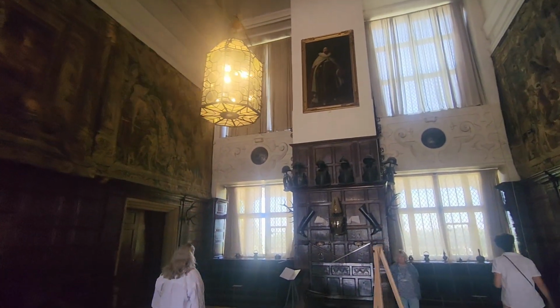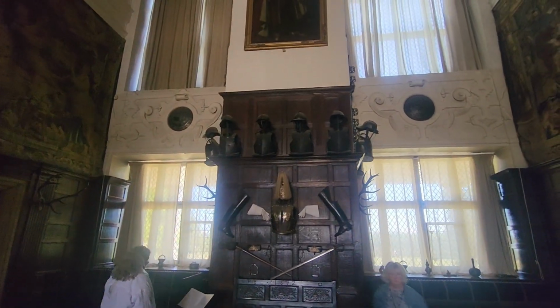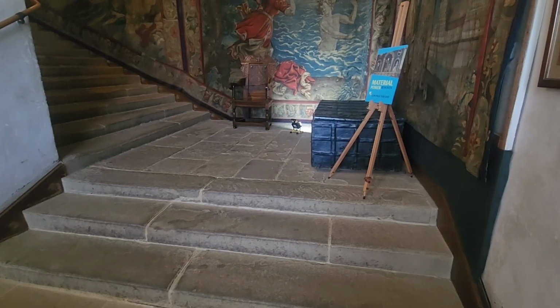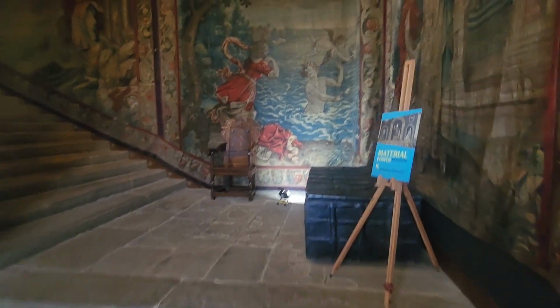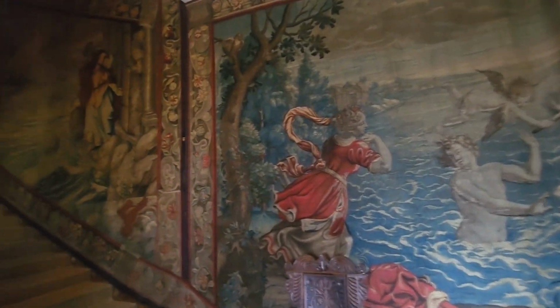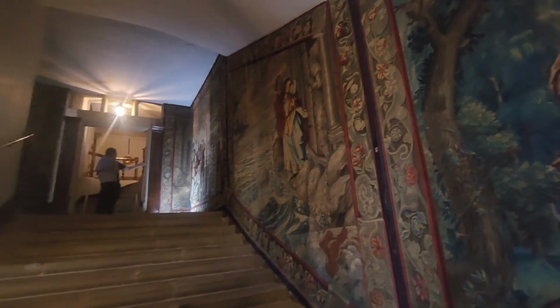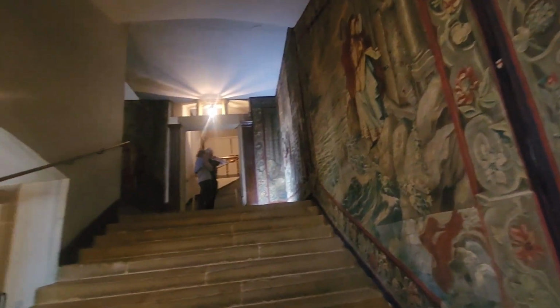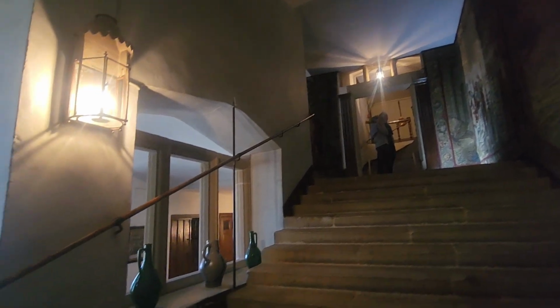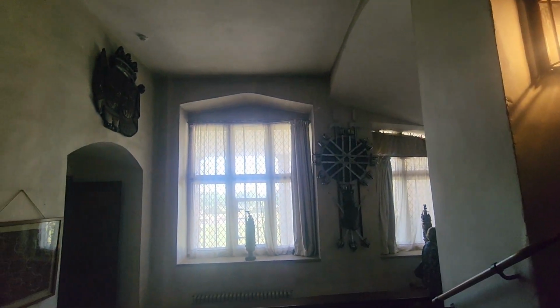The stairs to the upstairs. These tapestries. Holy smokes. Very interesting. Could you imagine living here? What did you do when you left school? I spent 15 years in the Royal Air Force.